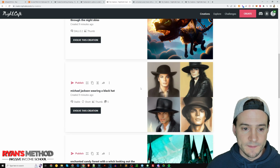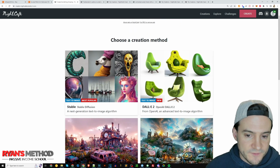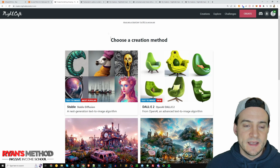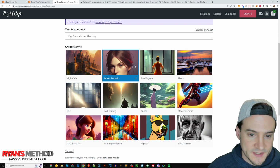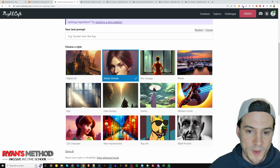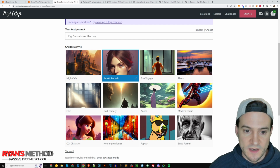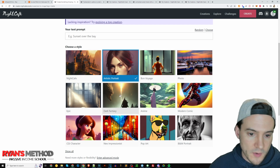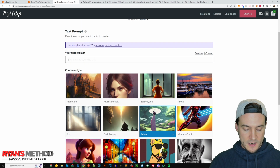The next one I did, I used this engine right here, the Stable Diffusion engine, and I did the portrait. If I click this, I did artistic portrait. So they actually have different generators within, or I guess styles you could call it, within that AI engine. This one has NightCafe, artistic portrait, bon voyage, photo, epic, dark fantasy, anime, modern comic, CGI character. And why don't we just run an anime one really quickly?